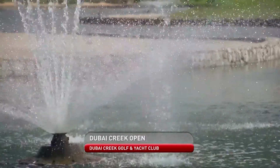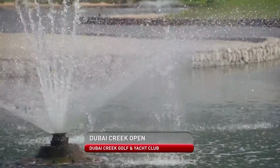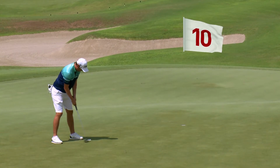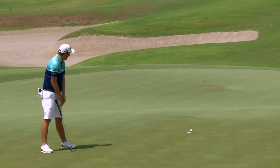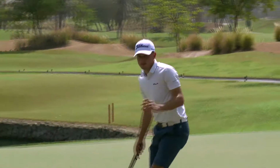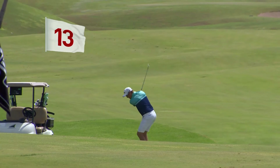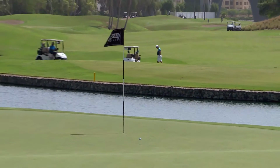Welcome back to the MENA Tour. We're showcasing the best action from the final day of the 2017 Dubai Creek Open. MG Kaiser had an opportunity to pick up 2 shots on the 10th. A birdie nonetheless for the leader. Todd Clements continuing his good work on the 14th. Tap-in birdie to move to 10 under, joint 2nd place with Rayan Thomas. Kaiser's impressive showing was on display on the 13th too. His wonderful approach led to another birdie, 15 under par.